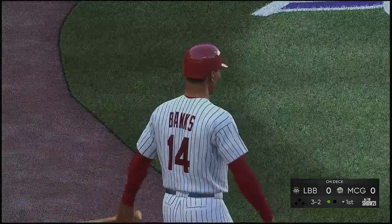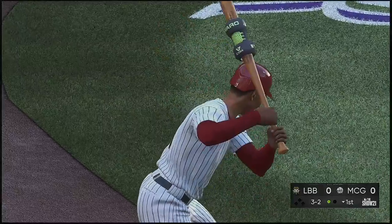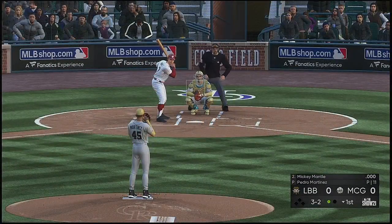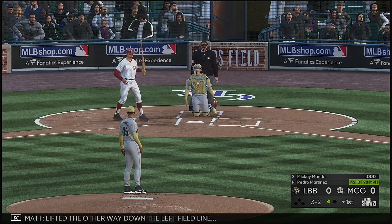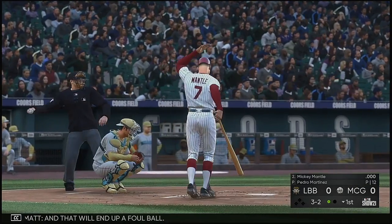And he tries to get him to reach for it, but it stays outside. 3-2. Now the payoff pitch home. Lifted the other way down the left field line. And that will end up a foul ball.